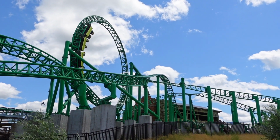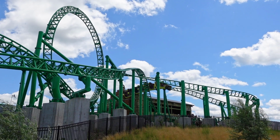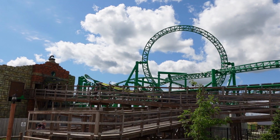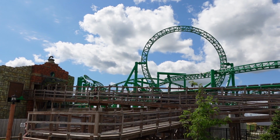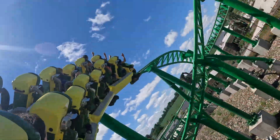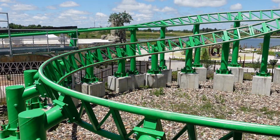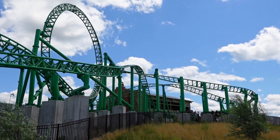Then comes a small S-hill. Everyone gets another great lateral kink. You are really snapped sideways. And if you're in the back, you'll also get a good, albeit brief, ejector pop. This seamlessly transitions into a low turn. This was the best spot for positive Gs, as I started to gray out on several rides.